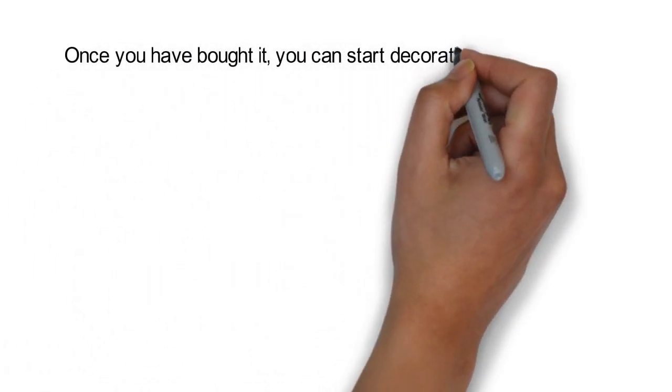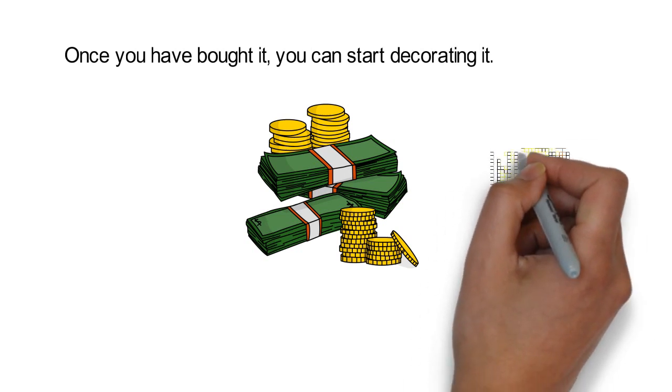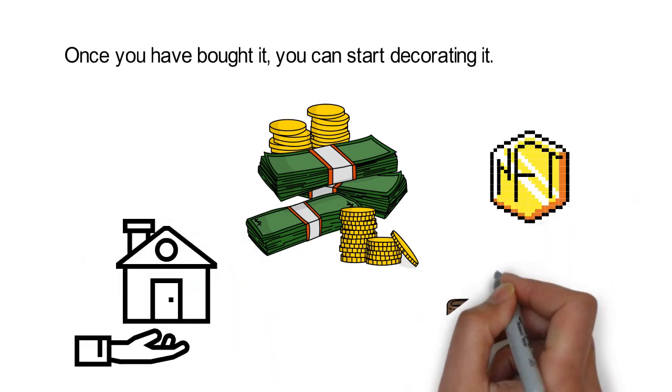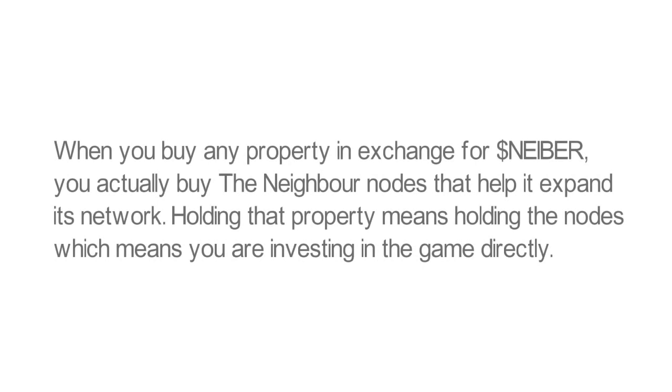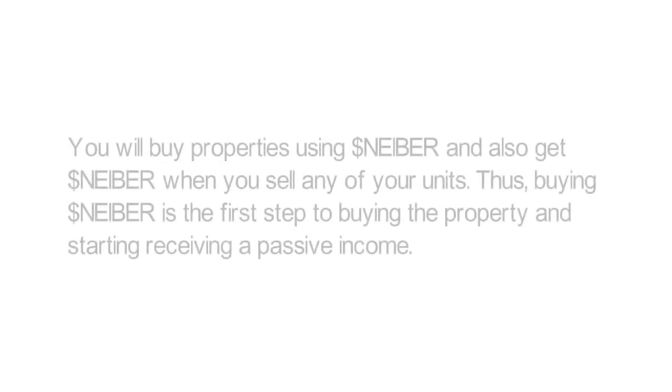Once you've bought it, you can start decorating it, and then you can start to earn money just by owning the NFTs of the property and art pieces you have in your home. The reason why you earn is not from the rent, rather, you're paid by the project due to the profit they earn. When you buy any property in exchange for Neighbor, you actually buy the Neighbor nodes that help expand its network. Holding that property means holding the nodes, which means you're investing in the game directly.